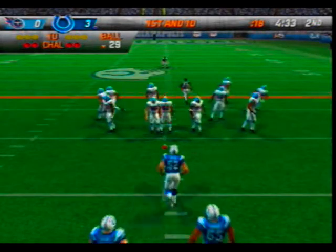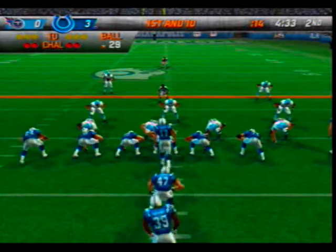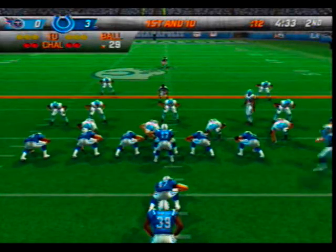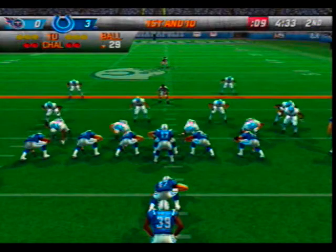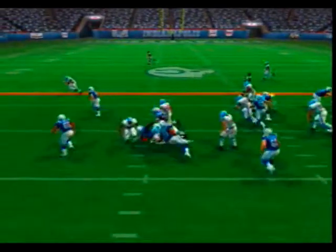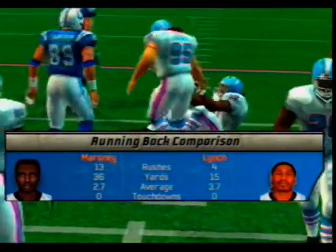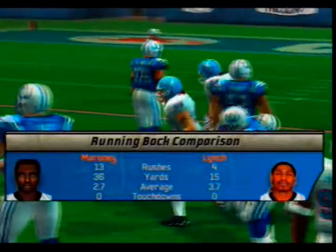First and 10. Ball on the 29-yard line. Number 17 sends a man in motion. A little misdirection. Green comes up to make the play at the 28. So let's take a look at how this back compares to the opposition.